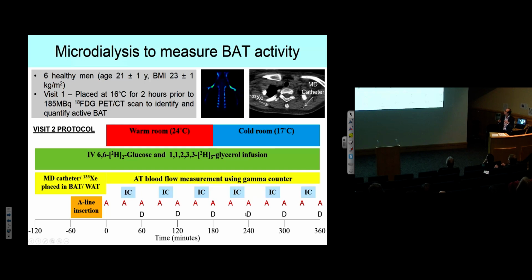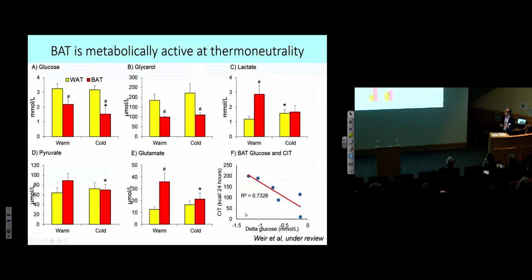So we needed the PET in order to actually prove we were in the correct place here. I won't go through this data in too much detail, but what we've discovered is actually that brown fat is very metabolically active even at thermoneutrality, in a warm room. It has enhanced cold glucose uptake compared with white fat, increased anaerobic glycolysis and lactate production, and during cold exposure we see a reduction of glucose, a reduction of pyruvate and glutamate in brown fat, which we don't see in white fat. So we're actually finding for the first time that brown fat uses substrates other than just glucose and fatty acids during cold-induced thermogenesis. And we see that the reduction of tissue glucose levels correlates very nicely with cold-induced thermogenesis energy expenditure.